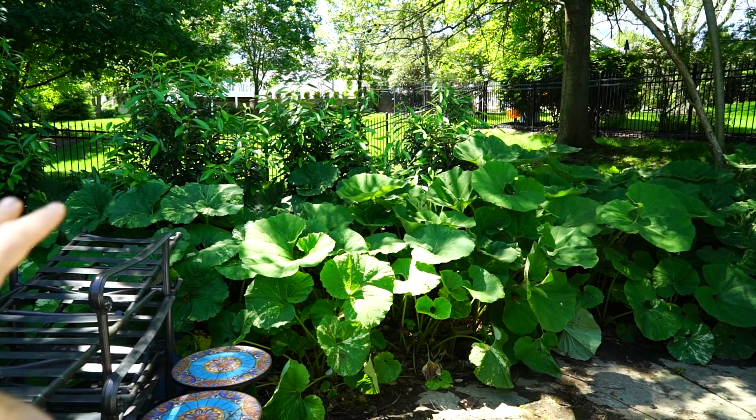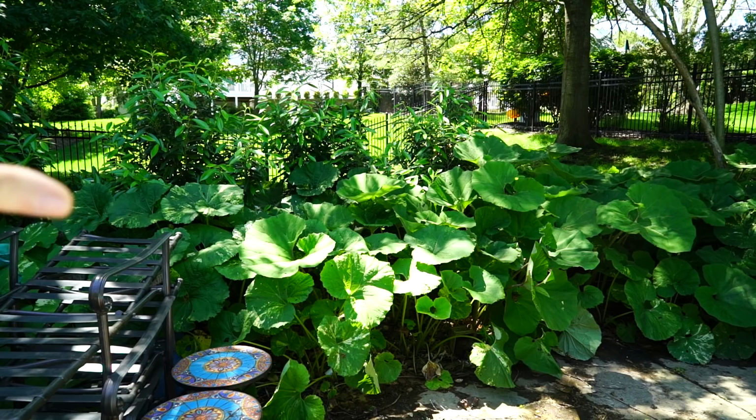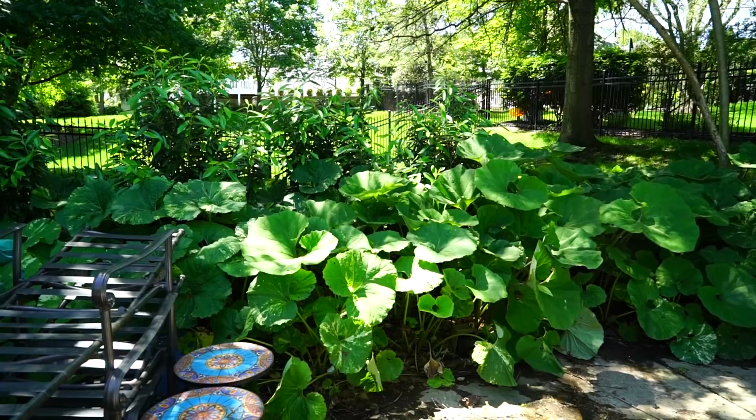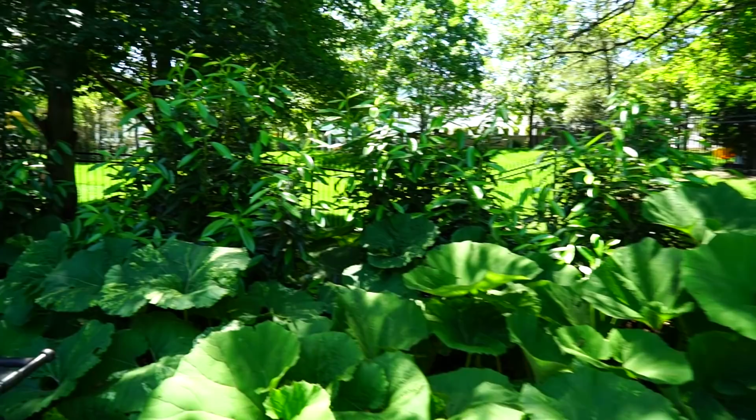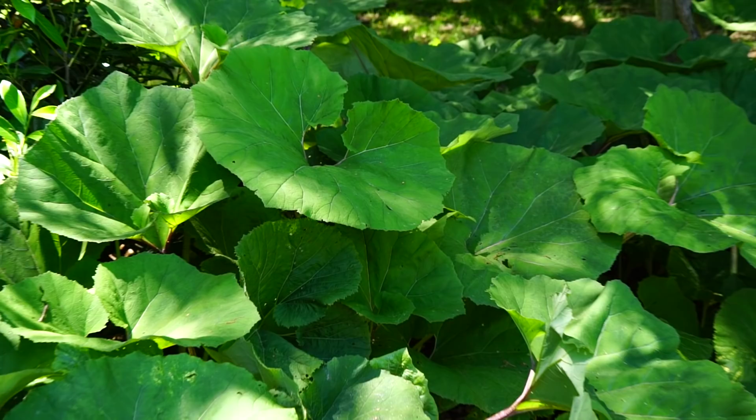These and the ostrich ferns, which I'll show in a little bit, do great in the springtime. They emerge early. They add a lot of interest, a lot of texture, a lot of color. I mean, they're just really neat looking plants. However, when it gets really warm outside, they tend to go on the decline. And that's okay, because then I usually just fill the area in with some other things if I feel like it. The leaves on these are absolutely massive and really cool looking too, right?